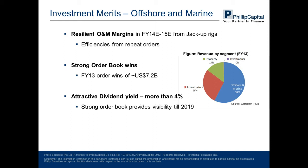Here are our three investment merits for Keppel Corp. One is its resilient O&M margins expected over the next 2 years, coming from its jack-up rigs due to the efficiencies from repeated orders. Second, its strong order book wins. Keppel Corp, in fact, has secured $7.2 billion of orders last year, pushing its net order book to a record high. Thirdly, its attractive dividend yield of more than 4%.